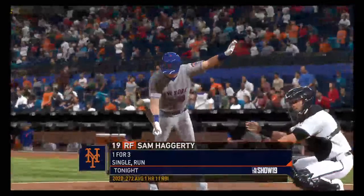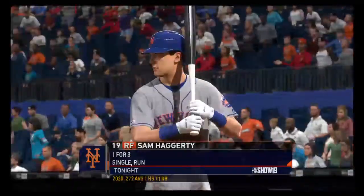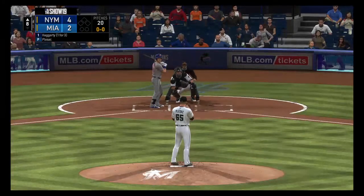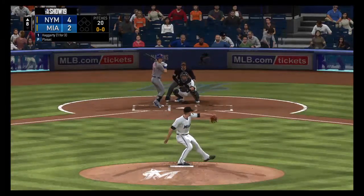So the batting order turns over now. No hits from the left side of the plate in this matchup. One of the things this guy would like to do from the left side is swing it a little bit better.